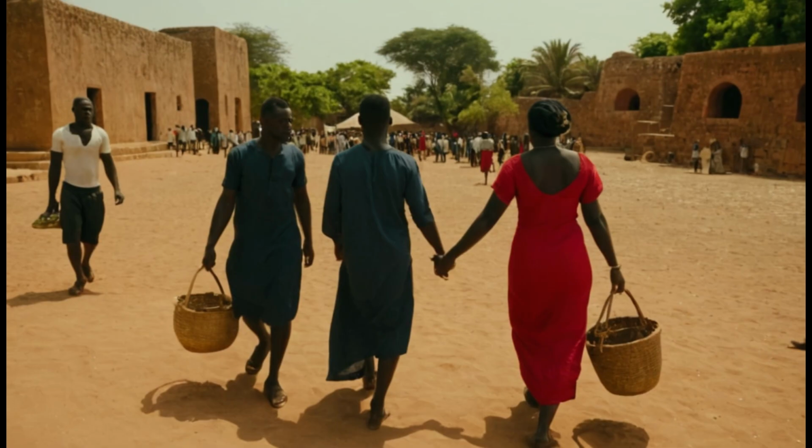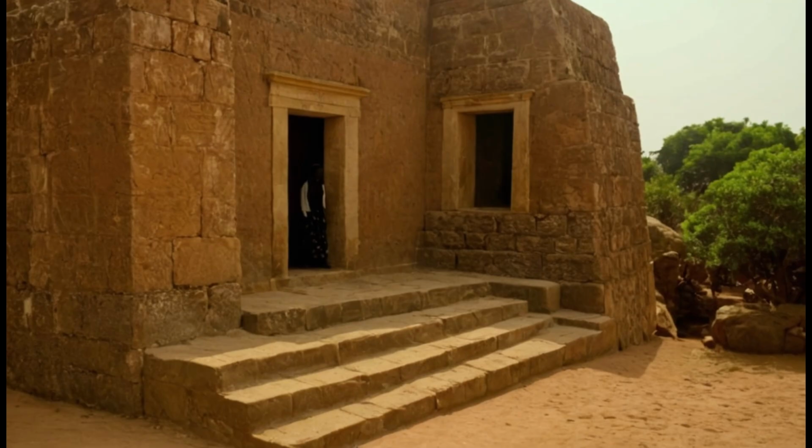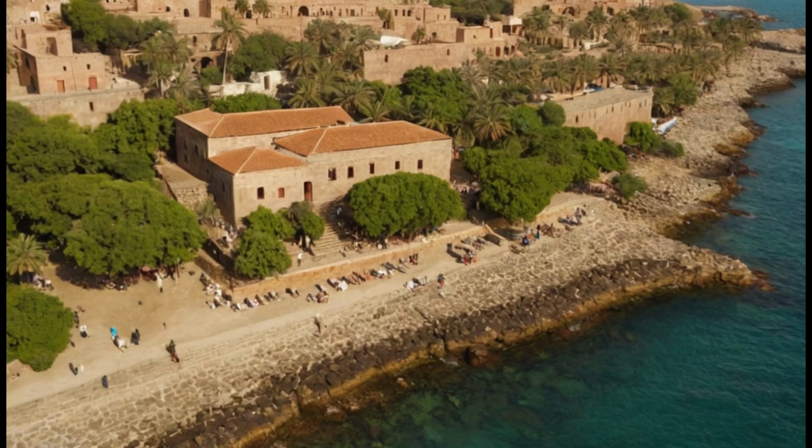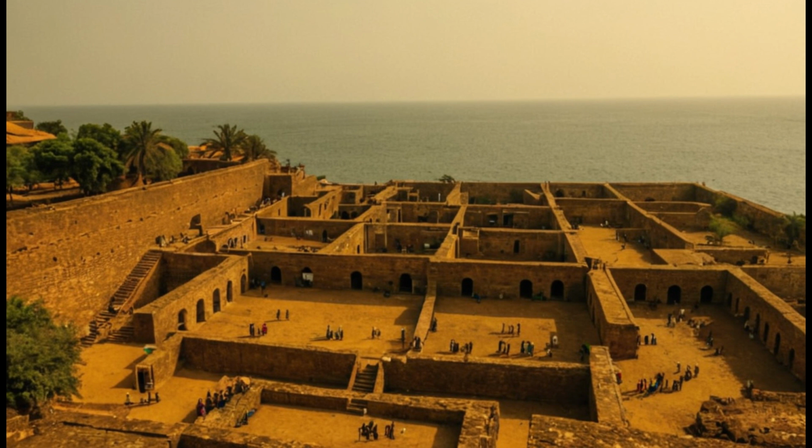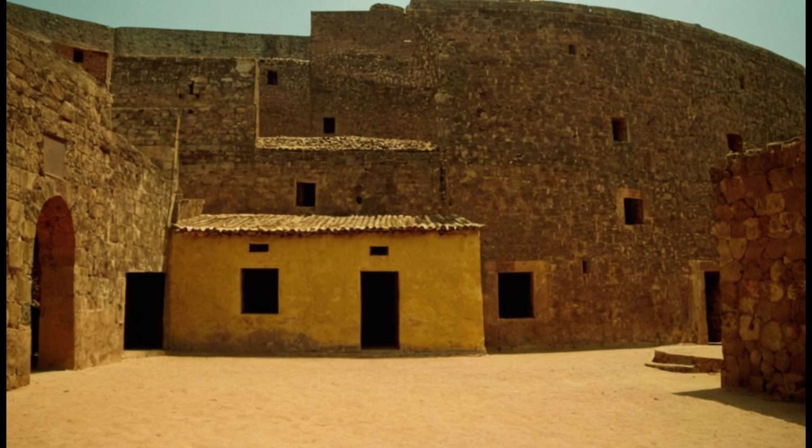Goree Island, a small landmass situated just off the Senegalese coast, holds a place of profound historical significance. Its story is intimately tied to the Atlantic slave trade, an event that violently reshaped societies across continents. This video aims to present a factual account of Goree Island's development and its function within that system, relying on documented history to provide a clear understanding and dispelling common misinterpretations.